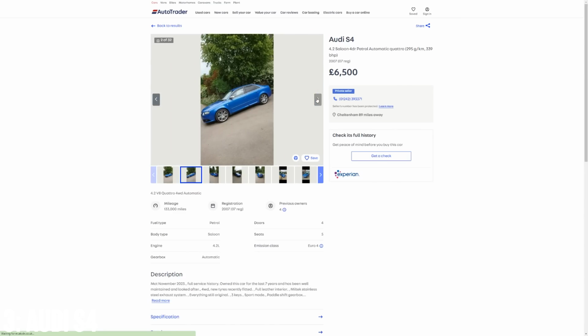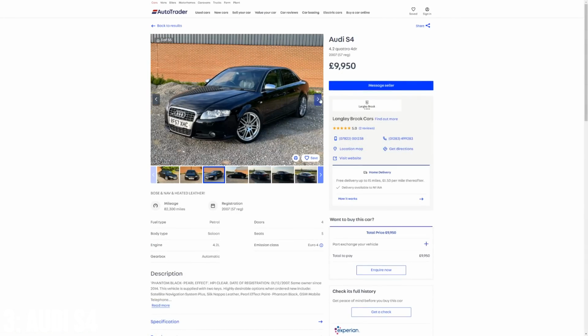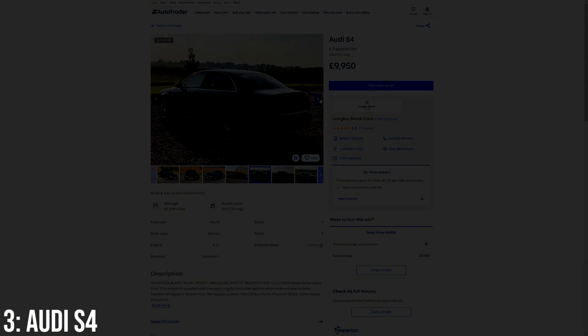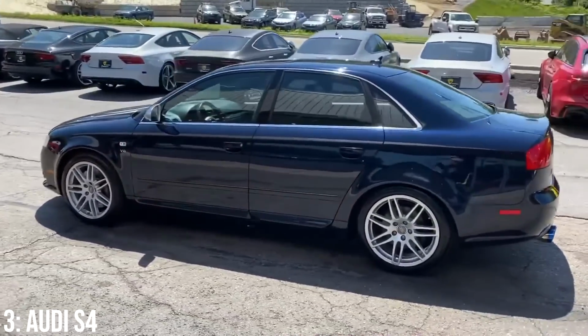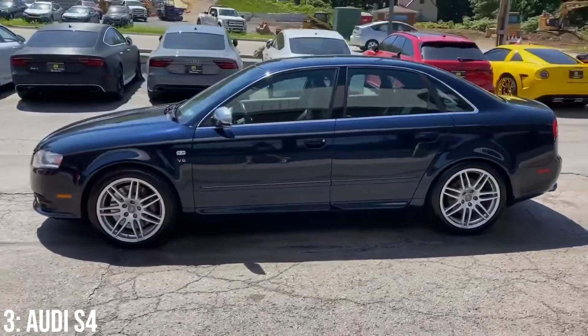These start at around the 6k mark, and for 10k we'll be looking at a 2006 model with around 70 to 80,000 miles on it. The biggest problem with these is the timing chain tensioner and guides, which if they go wrong are a real pain to sort and can run you quite a lot of money in labour.